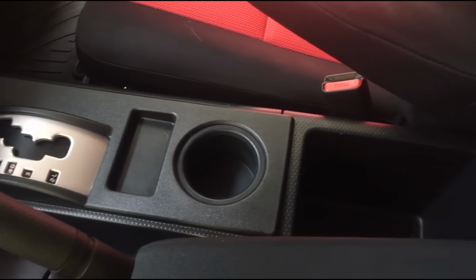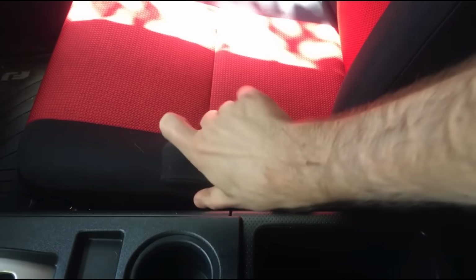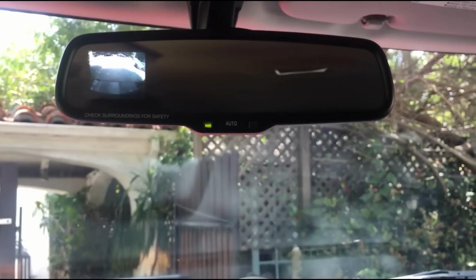At first, I thought, wow, they just didn't have a lot in 2012. You know, it's really sparse and simple in here. And then I see stuff like an auto-dimming rear-view mirror and a backup camera, and I realize the other things were actual choices they made.